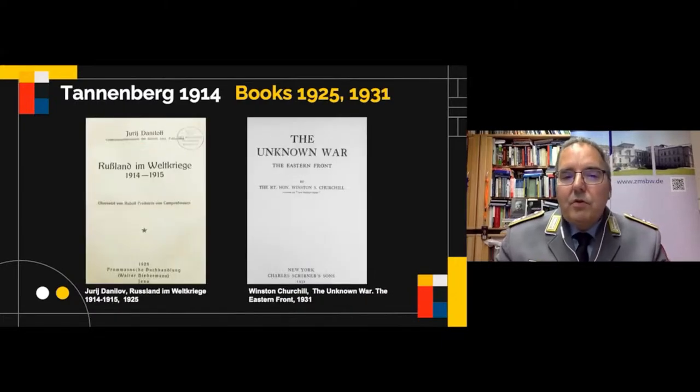And there were also rather interesting books from Russia, because a lot of Russians fled from the Russian revolutions. They left Russia fearing the communists. And one of them, Yuri Danilov, was in 1914 in the high command of the Russian army. He wrote a book in 1925 about how it was in this high command and how he saw from Russia these really hard battles in 1914. And what I find a very interesting book is from Winston Churchill. He wrote a book, The Unknown War.